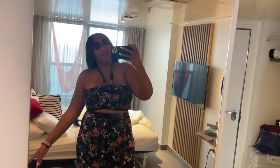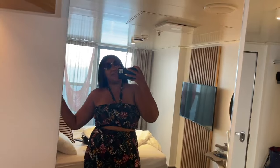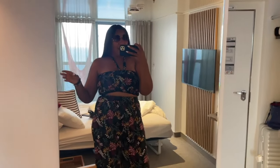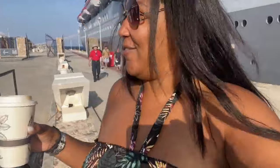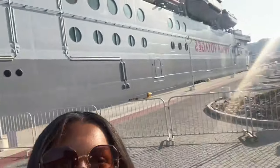So we are gearing up to go to our final excursion of this cruise. It's the final day. It's time to party. And we are off the ship. I got me a coffee with a little bit of Bailey's. So we started the morning off with spiked coffee. We are off of the beautiful, resilient lady, and we're headed over to the shuttle to do this final excursion. Oh, I can already tell these shoes are going to stay.